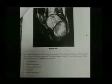What's the most likely diagnosis? Sacrococcygeal teratoma? Absolutely. You know, there are 4 types of sacrococcygeal teratomas, and which one has the worst prognosis? Okay, it all depends on where it is.